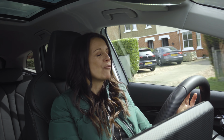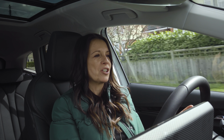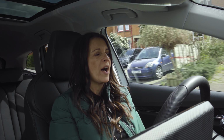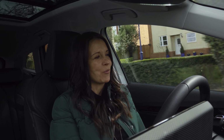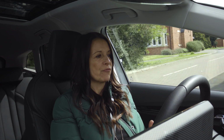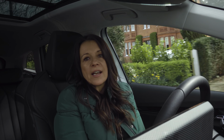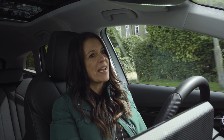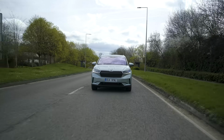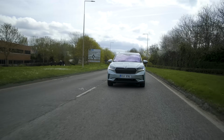Well, look, it's a really good car, but I just can't imagine there are going to be too many people ticking all the option boxes as whoever went wild with the Skoda configurator did with this one. What you've got to do is choose carefully and compare the Enyaq to rivals. When it comes to equipment, be restrained, folks. Don't go for everything.